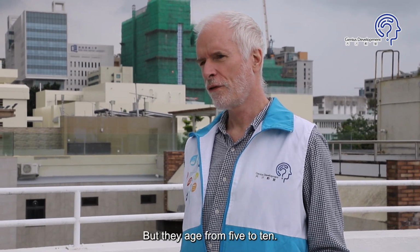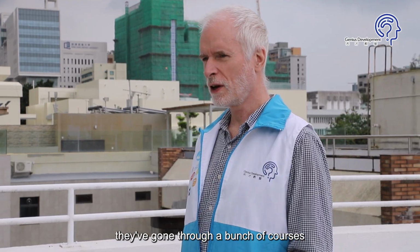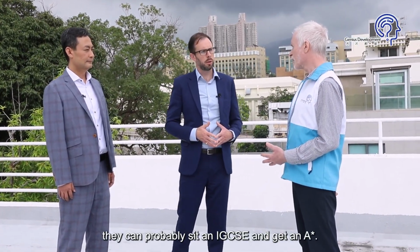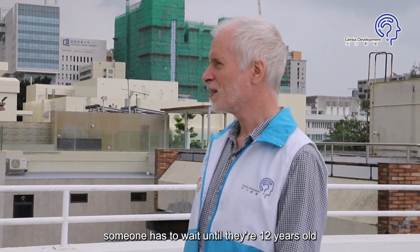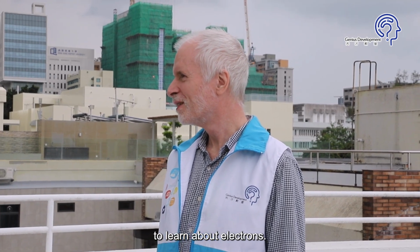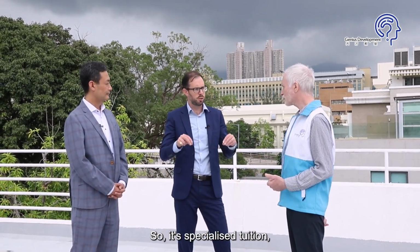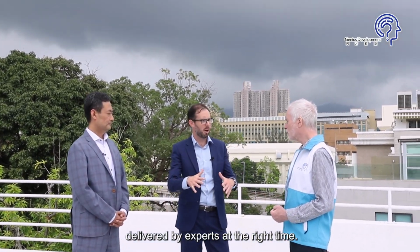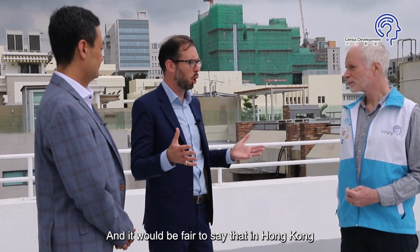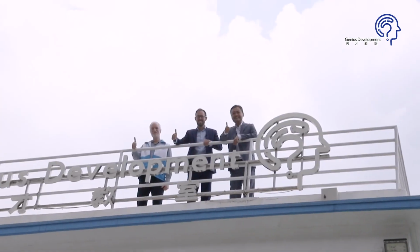But the age from 5 to 10, we think by the time they've gone through a bunch of courses with us, by the time they're 10, they can probably sit an IGCSE and get an A star. There's no reason why somebody has to wait until they're 12 years old to learn about electrons. They can learn at 5, 6. So it's specialised tuition delivered by experts at the right time, and it would be fair to say that in Hong Kong that sets you apart from absolutely everyone else.